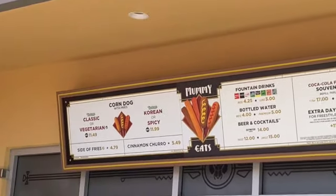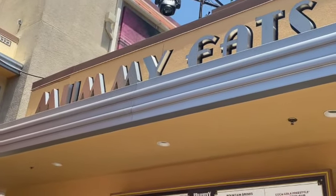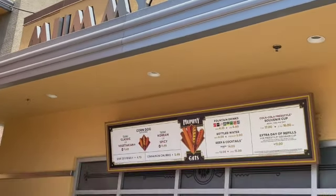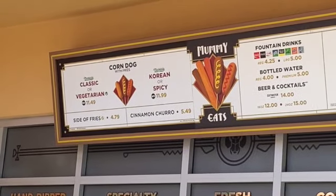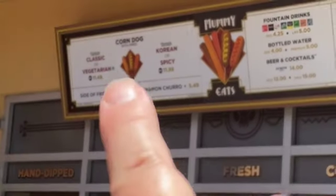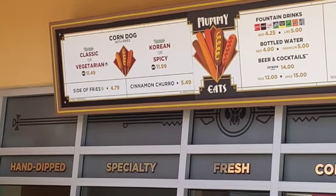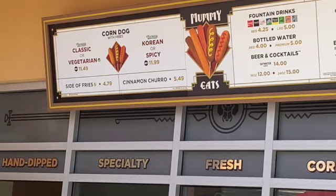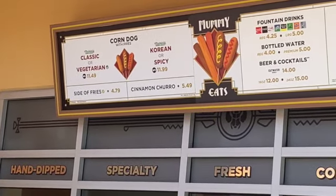Yeah, we're actually going to get that side up there before I show you the menu. That's what this place is called over here. Get some airplanes, get food. Looks like it's a place to get a corn dog, believe it or not. So you got two different things there. You can even get a vegetarian corn dog as well. Get the classic, vegetarian, Korean or spicy. Get the fries with it. You can get a turret here too, this is cool.